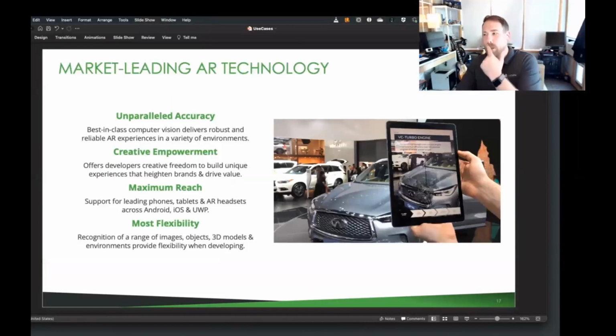And so we're absolutely the market leaders in terms of tracking accuracy, how many people are using it. We just had our million developer contest in honor of hitting 1 million registered Vuforia developers. And with one AR code base, you can kick out to multiple platforms. So there's lots of benefits to using this and lots of cool things you can do with it.